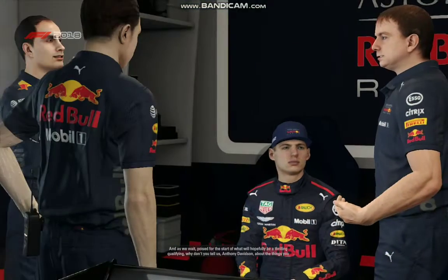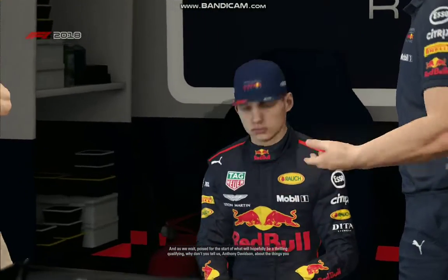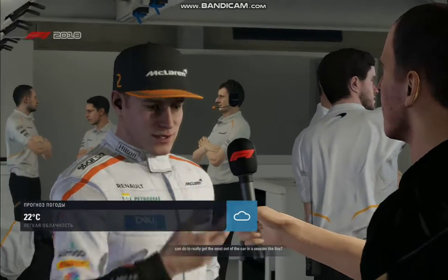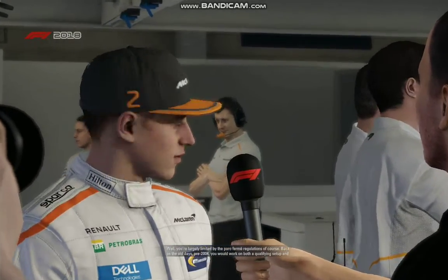And as we wait, poised for the start of what will hopefully be a thrilling qualifying, why don't you tell us, Anthony Davidson, about the things you can do to really get the most out of a car in a session like this? Well, you're largely limited by the Parc Fermé regulations, of course.